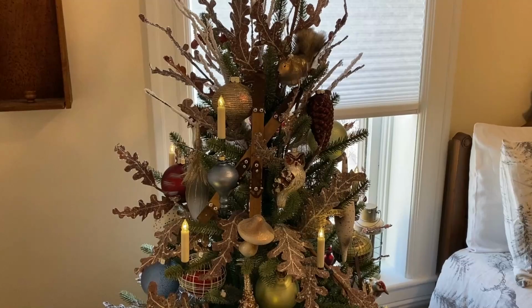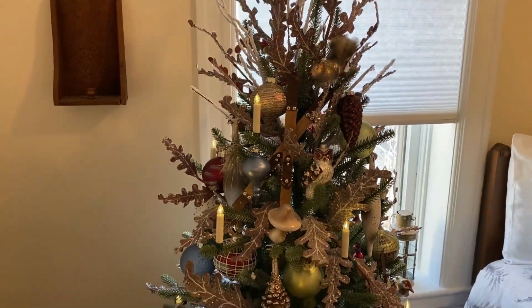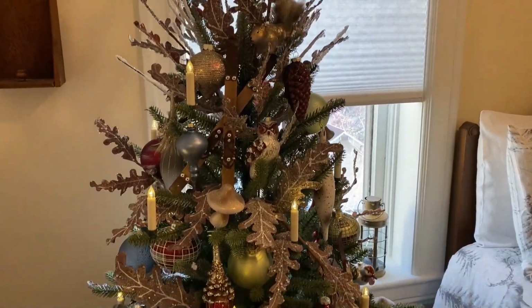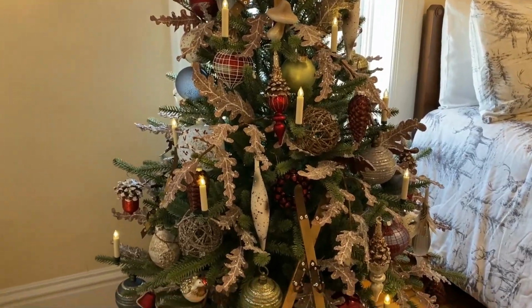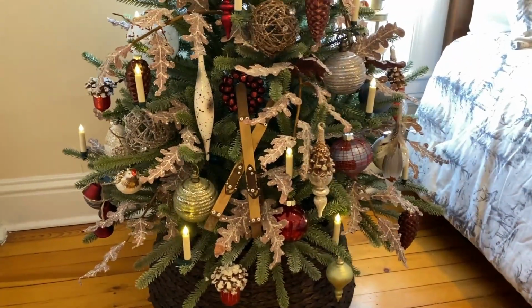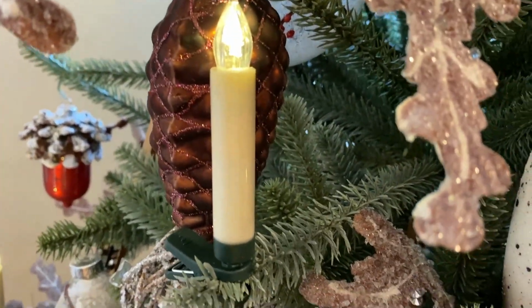And then over here, this is the Balsam Hill Christmas tree with the Balsam Hill ornaments and embellishments that I got to decorate this year. Again, I just love the tree and the ornaments. But yeah, this was a fun tree to decorate, and the little candle lights.